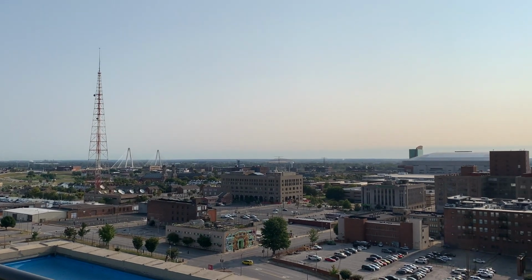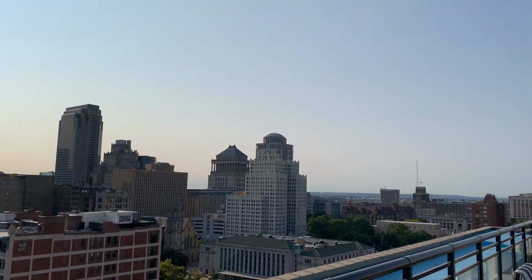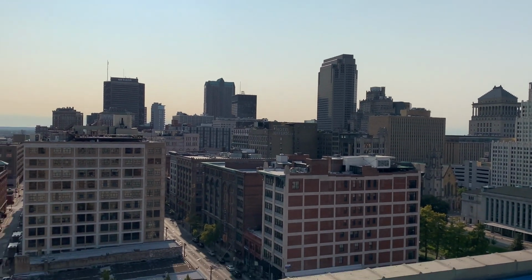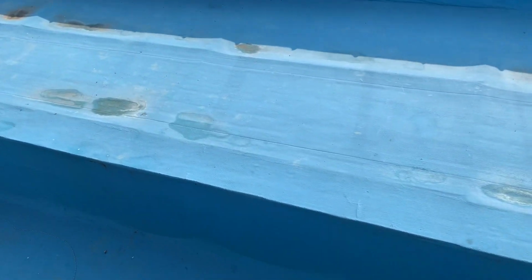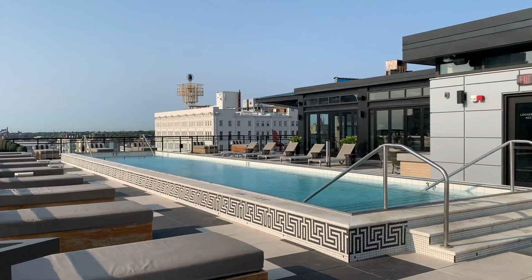It is the last day of our little staycation, so we thought we would come up to the roof deck pool. Yeah, it's super nice, and nobody's up here, so even better. But yeah, look at this view, it's so pretty. I think they usually have this filled, so it's way better, but seeing as nobody's really up here, yeah, this is what we have.